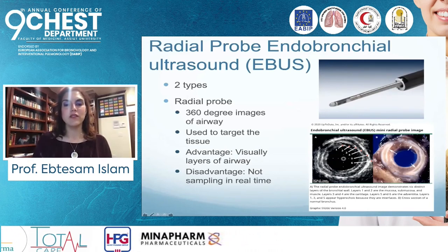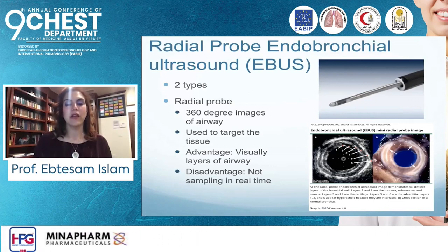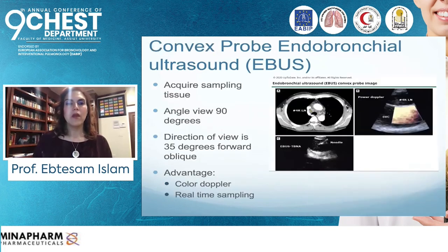The disadvantage is that you're not sampling your target area in real time. Then we have the convex probe endobronchial ultrasound.